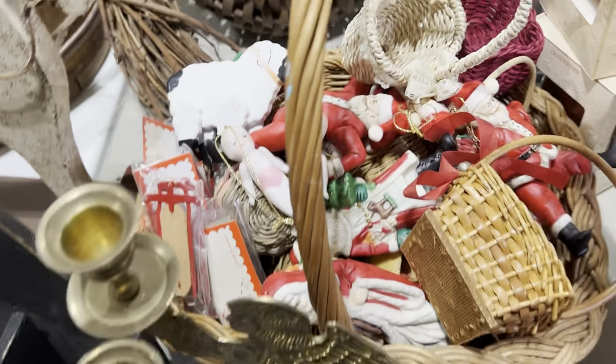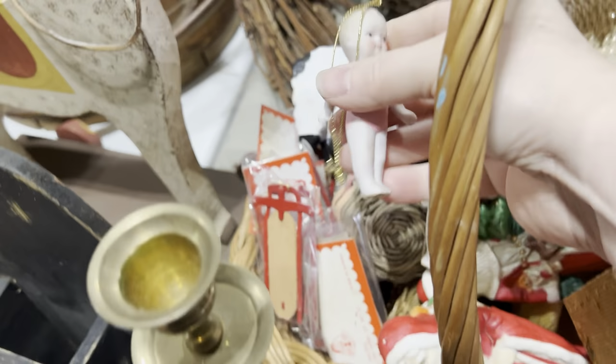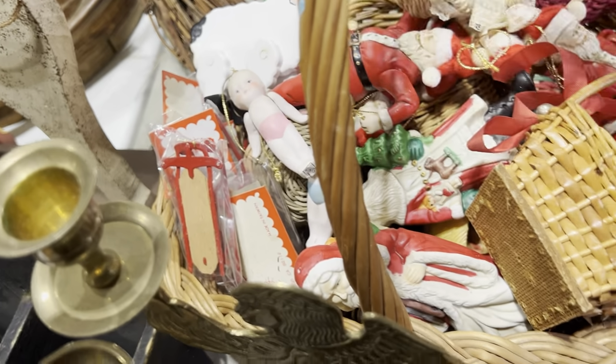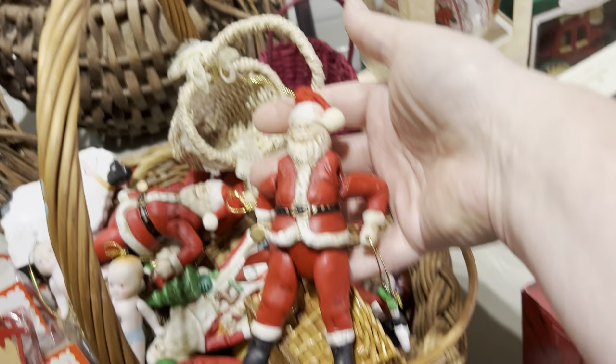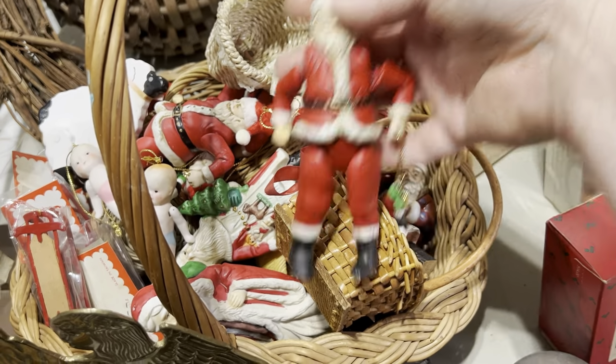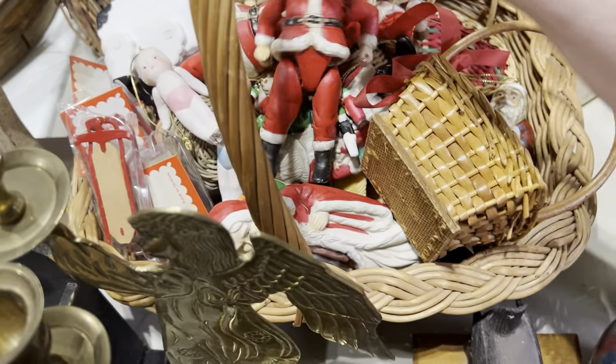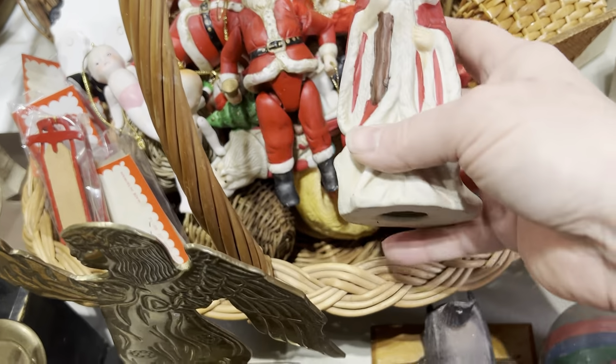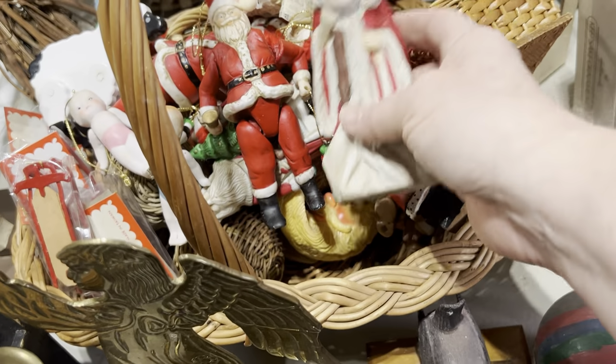This is a whole basket of little porcelain pieces. And these were in their Christmas stuff. There's a whole bunch of these little porcelain Santa Clauses. So I can either sell these in the booth for a couple bucks to make back the couple bucks we spent. I was hoping there were some more shiny brights, but there weren't any shiny brights in this grouping.